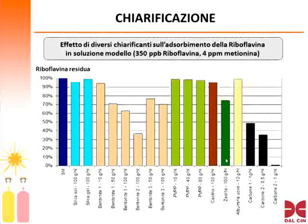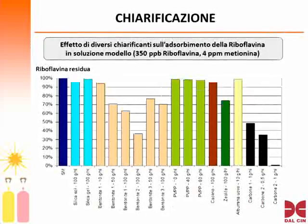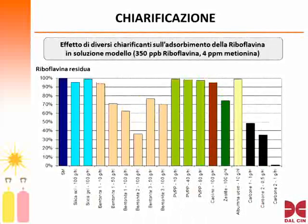We then tested kaolin and zeolite, which is a relatively good absorbent, and then some protein-based fining agents such as egg whites, and then different types of carbons which reduced the riboflavin content to a different extent depending on their origin and activation characteristics.